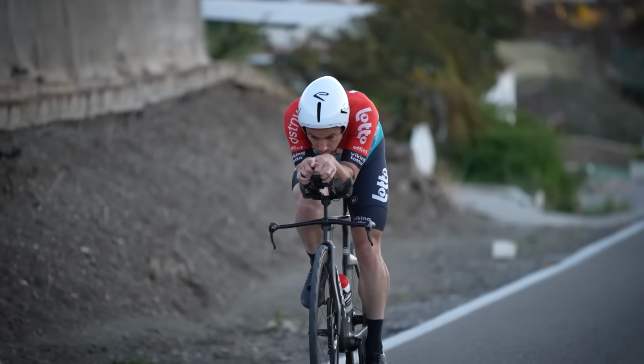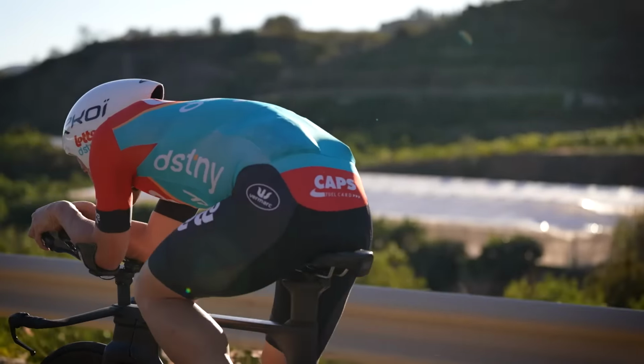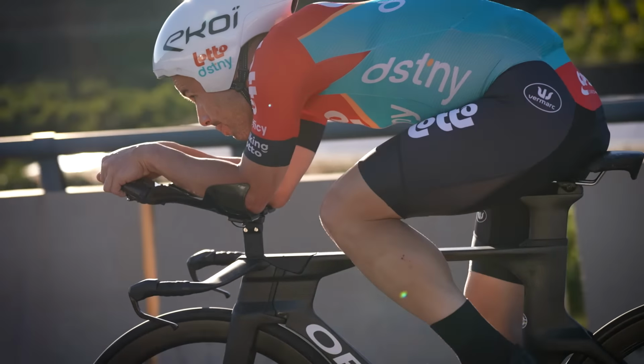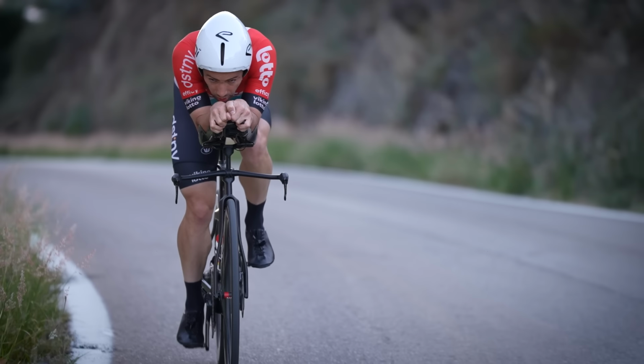To be fast on the time trial bike, the most important thing I would say is to ride on that bike a lot. For me, when I was a very good time trialist, the main thing I did different than others, with my hand on my heart, I would say I did double the hours on the time trial bike than other good time trialists at that moment.